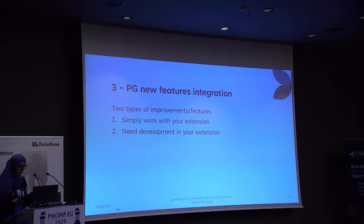So you got your resources and you identified what could go wrong. As far as your extension is concerned, you can divide what Postgres has added into two categories, right? The things that just work with your extension, because your extension is not touching anything in those parts. And the rest, which would need development in your extension to make sure that they work properly. Most probably, the first list has the majority of the things, and the second list is smaller, right? Because it's an extension, after all. You're not fixing the whole Postgres.